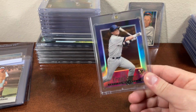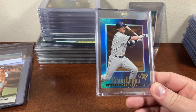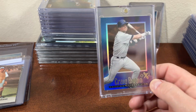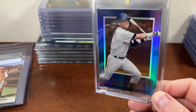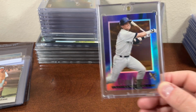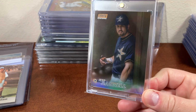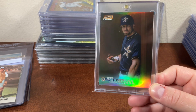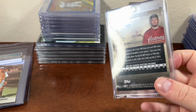So I want to shout out Ken from Ken's Cardboard. He sent me a bunch of Astros cards, and one of them was the Jeff Bagwell version of this card. I don't remember what this card is, but just a cool card. So I wanted to pick up the Craig Biggio. And speaking of Jeff Bagwell, I got this 2023 Topps Stadium Club Chrome Orange Refractor of Jeff Bagwell. This one is numbered to 99.